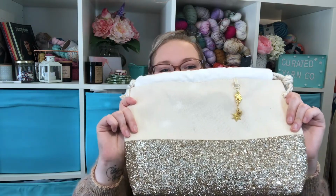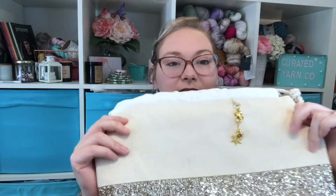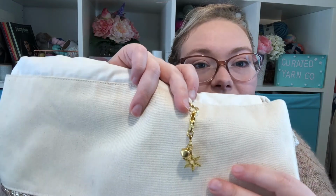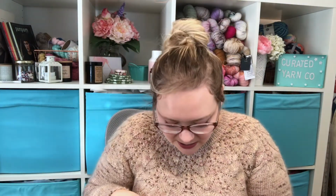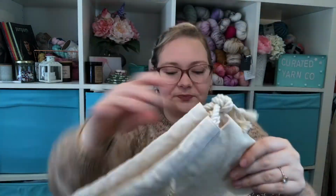This is my Dandelion Dogwood project bag. I really like the sparkle they've used, and then this is just a nice drill canvas and then a softer canvas top, and it comes with this beautiful little stitch marker bag charm which has a little bell on it, which is super cute, and it has pockets. I'll show you that in a second. It's a nice big sweater sized bag with pockets. Yeah, I really like it.